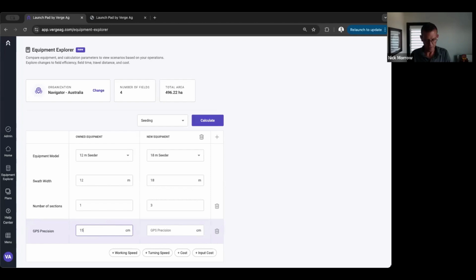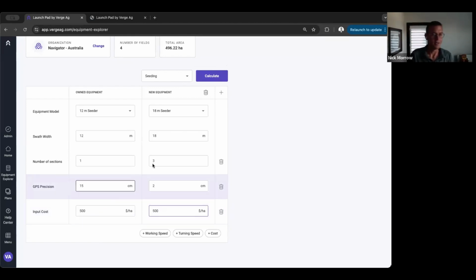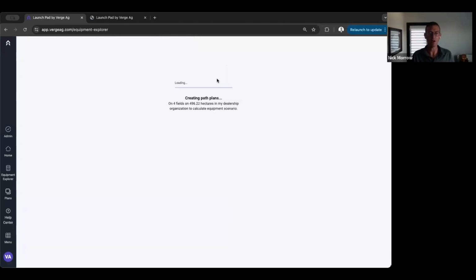I'm also going to look at, let's just say, SF1, less than RTK accuracy on their GPS, 15 centimeters. And we're going to put them into SF RTK, which is a John Deere product, at 2 centimeters, and compare those things. I'm going to say there's $500 of input costs on a seeding operation, 500 AUD. I use some corn starter fertilizer and some seed corn, so I don't know how close that is, but it's not terrible. Anyway, I'm going to do this quick calculation here.